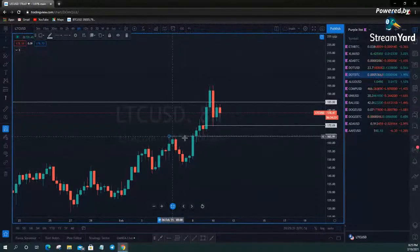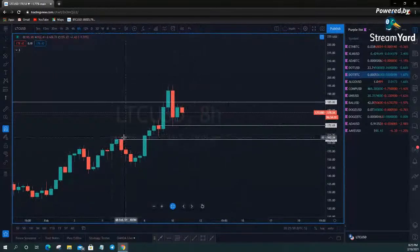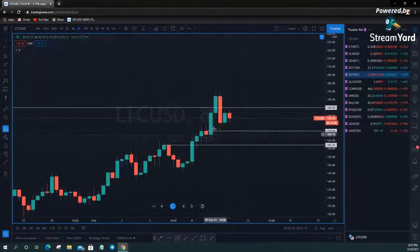If you use the wicks, then you can't tell if you've breached anything. If you just get a wick through it, you want to see a closure below. But the way you get a closure below, you've got to see a closure below another candle's open. The wicks are just where it went. Always use your bodies, in my opinion. The bodies are the best.